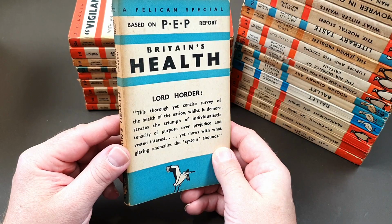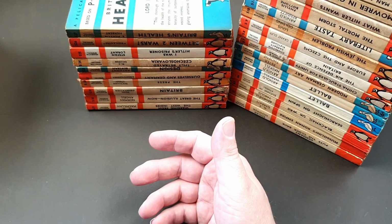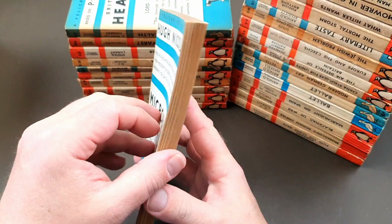Britain's Health, number 27 here, based on the PEP report, Lord Hoarder. So Britain's Health back then, 40 a day. That's what their health was. Another Pelican, number 28, Microbes by the Million. I seem to remember this is quite a famous book.